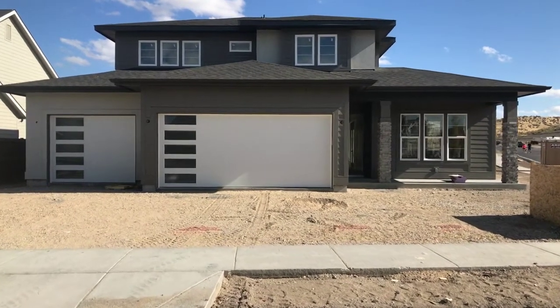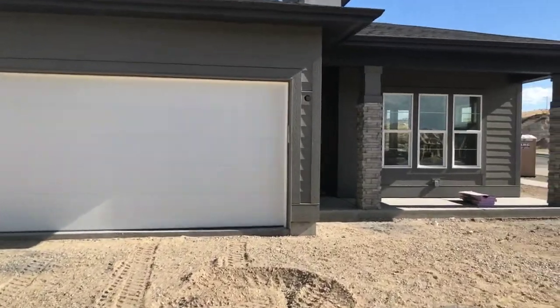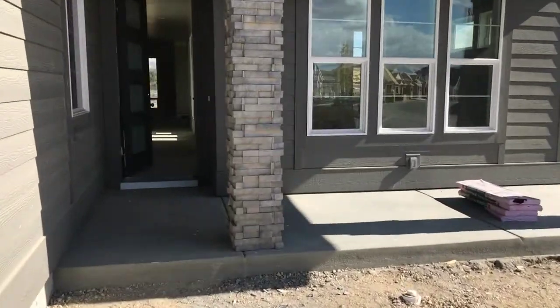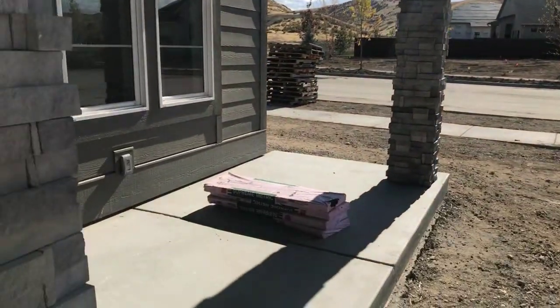All right, so this week we got a lot of updates on the inside of the house and the outside. So we're gonna start here in the front. We have the tile up, or the stone up on these columns, both of them. Looks really good.